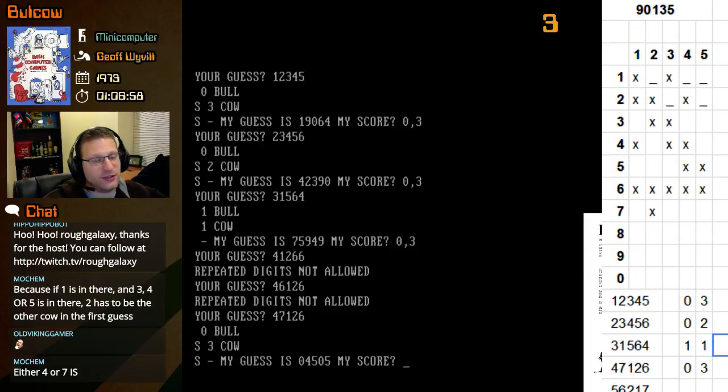It's bullshit, he's allowed to use two of them. Alright, he definitely has one bull. 04205. Yeah, one bull. The 5 is a cow. The 0's a cow. I used 2 0's. Man, he's not only repeating it, two sets of repeaters. So he's following by totally different rules. That is bullshit. Wow. That is really something.